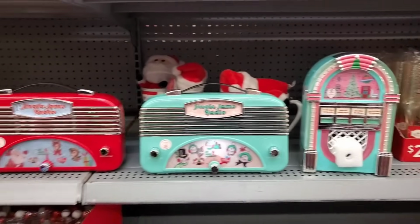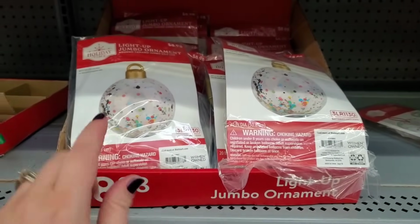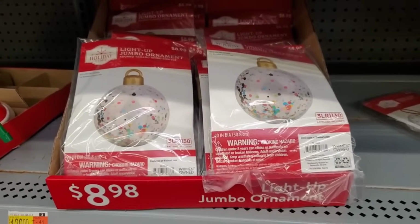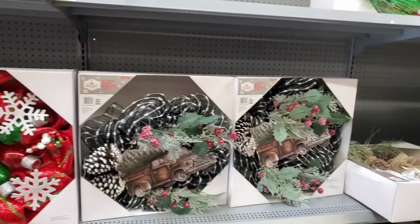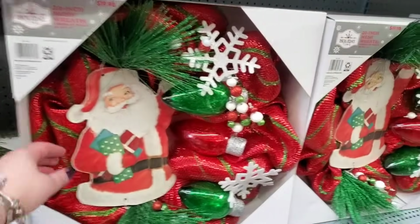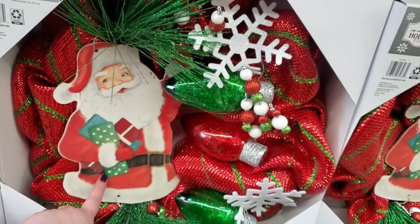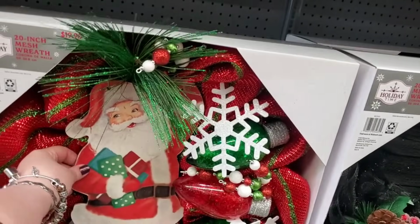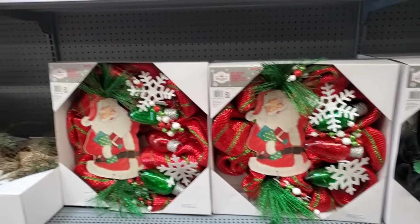They're so cute. Now, these jumbo light-up ornaments are $8.98, but Dollar Tree has similar ones, and they're only $5, but I think you get three in the box, so that's pretty huge difference. I kind of love these $20 pre-made wreaths. I'm kind of torn now. Because I'm thinking for 20 bucks, how cute would this ornament, well, the whole wreath, but see this ornament right here? It would look so nice with those vintage metal signs that I got from the Dollar Tree. I love that vintage Santa for $19.98. Oh, I don't know.